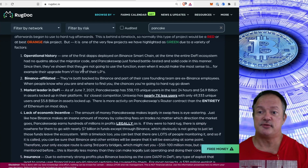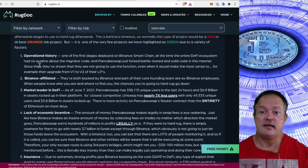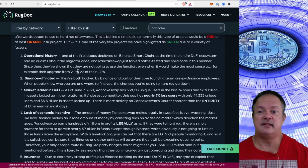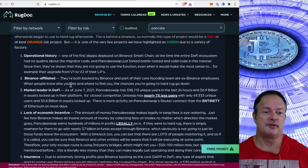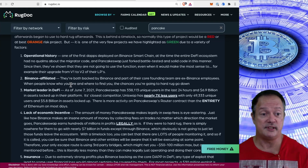So in terms of history, the code has been tested and it's working pretty well. It's also Binance affiliated, so there are people that used to work at Binance that are working at Pancakeswap. Binance seems to have put some money into this, so it would look bad for Binance if there was a rug pulling of billions of dollars.